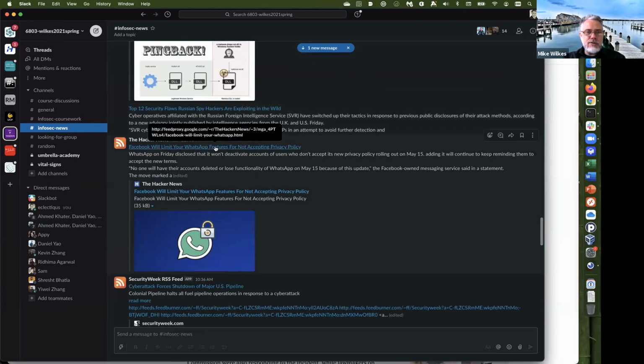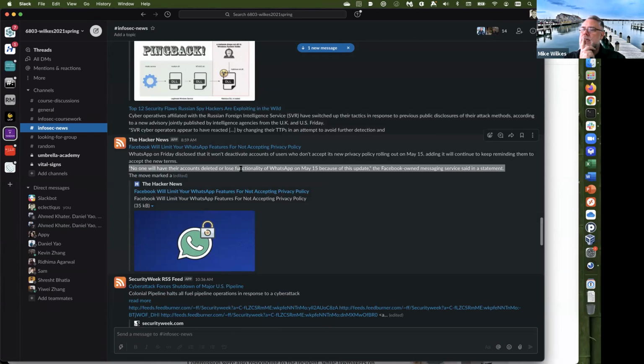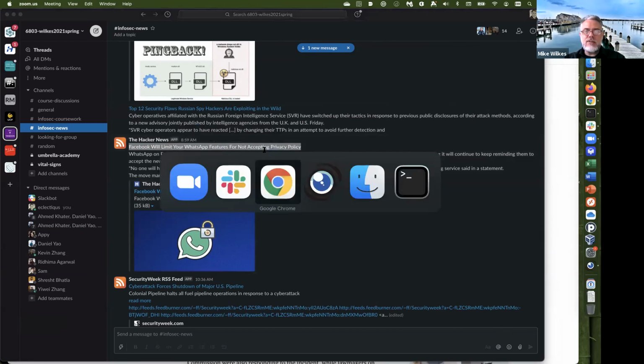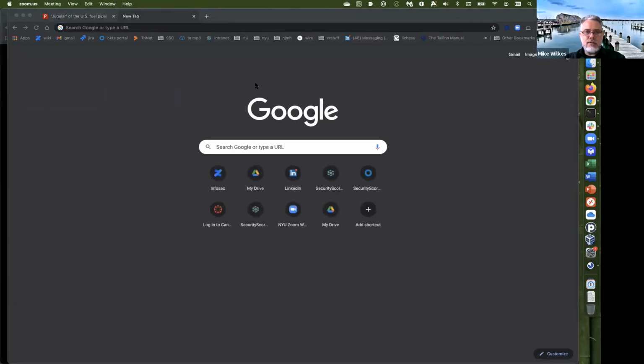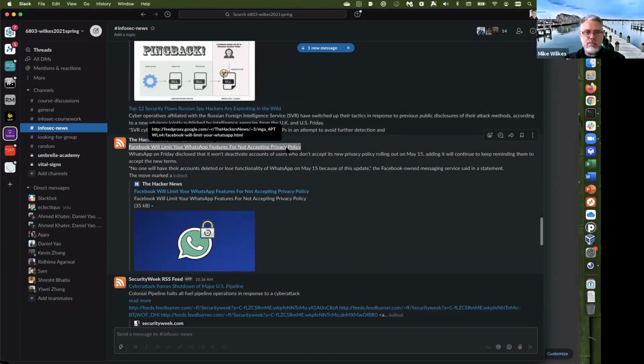Facebook will limit your WhatsApp features for not accepting the privacy policy. This is a battle between Facebook and Apple. I read something that the first few people that have upgraded to the latest iOS, 94% of them, I think, opted out of tracking, which is huge, right? This is a big war going on. And what would this be? This would be business continuity planning for Facebook, because if they're going to lose 94% of their ad revenue data, at least on the iPhone market, that is a huge deal. So let's see, where's the link for this story? Let's open it.